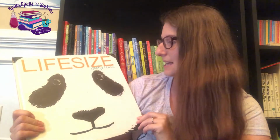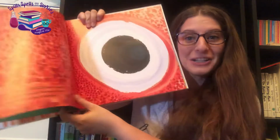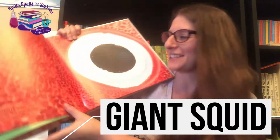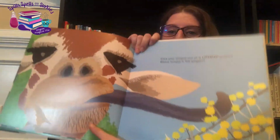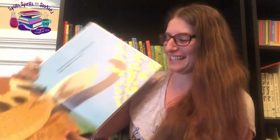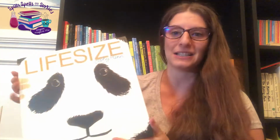Another one that's a huge hit here is Life Size. This is the animals version. We also have a dinosaur version. And you can compare your eye to an octopus. That's the real life-size octopus. And I just think that is so cool. And my kids love it too. Like the giraffe's tongue. It's just silly. And they're full of facts as well.